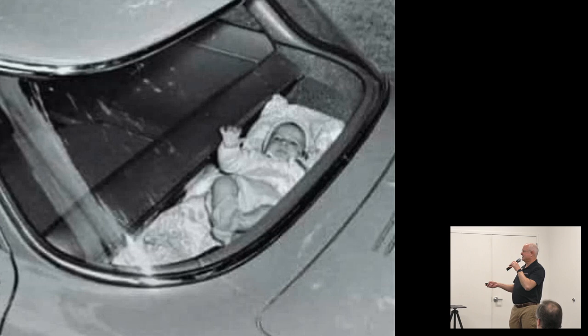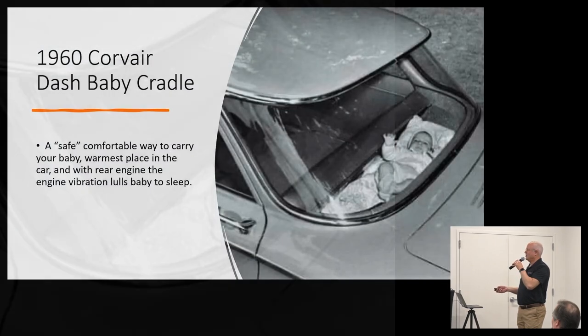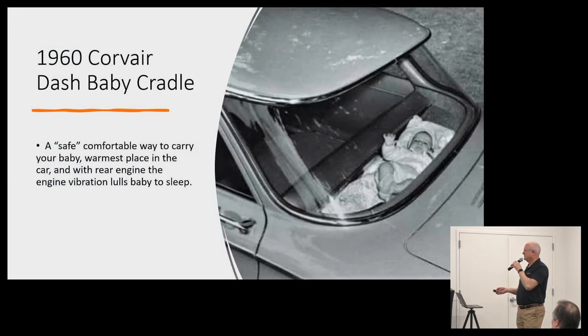Also, if you stop suddenly or get rear-ended, baby's going to be not there anymore. And I kind of wonder, if the sun's really beating down, the baby's going to be a little suntanned or burned probably by the time they get to their destination. But anyway, I got a kick out of the Corvair dash baby cradle.